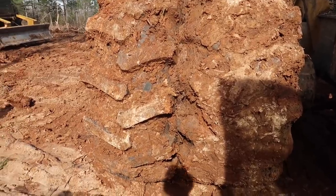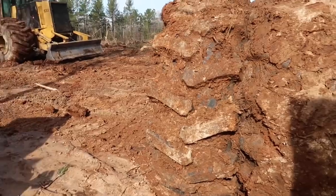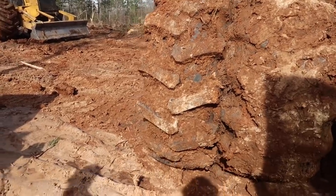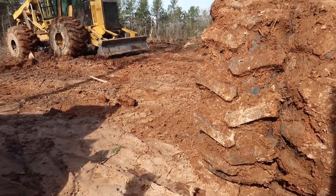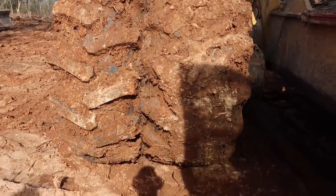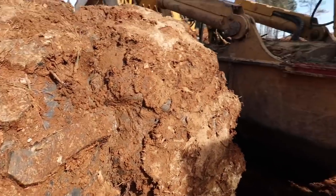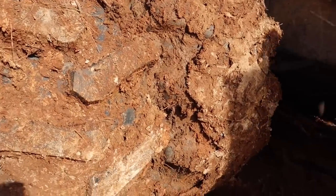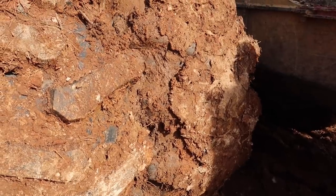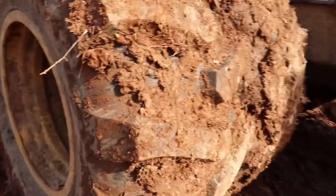So those tires, there's no gap in between them whatsoever, because if there was a gap in between those tires, you would have every chunk of wood, every rock, anything that would fit in there, and you wouldn't be able to do it. They've got to be up against each other is the way that they work, because otherwise you'd blow them out.